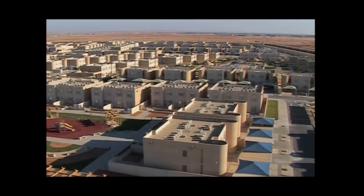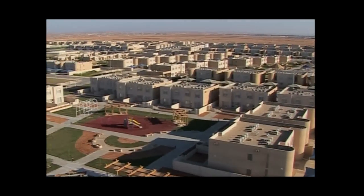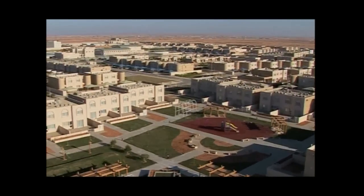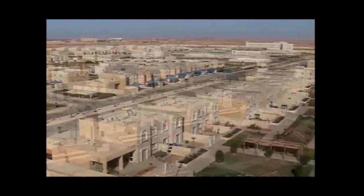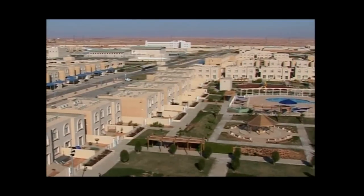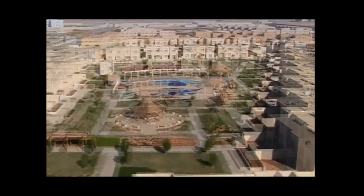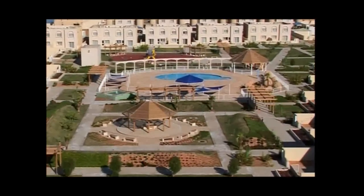Each of the 13 housing clusters form a self-contained community, with a mixture of bachelors and families living together within the greater community of the village as a whole. All of the clusters are built around a car-free internal communal area, providing a safe playing environment for children, and each features its own centrally located swimming pool.